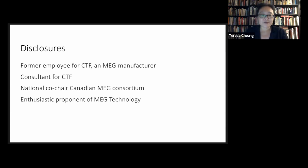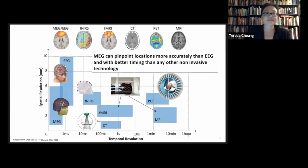I was a former employee for CTF Systems, an MEG manufacturer. I spent about 10 years there in the 1990s. I continue to consult for CTF. I'm also one of two national co-chairs for the Canadian MEG Consortium, which sees membership that spans each of the Canadian MEG centers. I'm also an enthusiastic proponent of MEG technology.